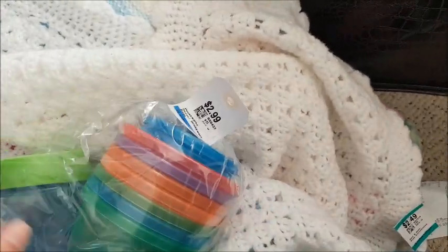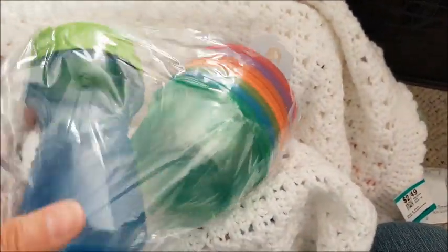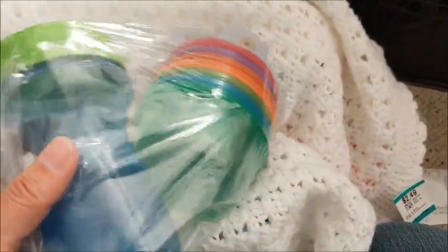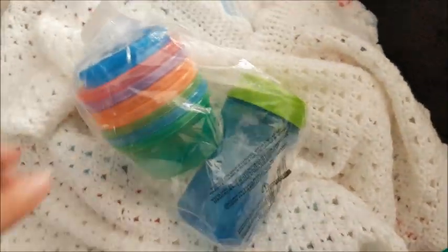And then I found these for $2.99. This is before I found those sippy cups from Walmart, but it's another one. I thought maybe Cardi can use this thing. It's like not a sippy cup but like a kid's water container. Kinda like a sippy cup. It's by Playtex. But it's a big tall one. And then I got these dishes to keep baby food in, plastic, so that's cute. It's in the face, $2.99.